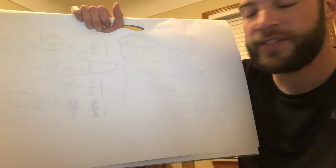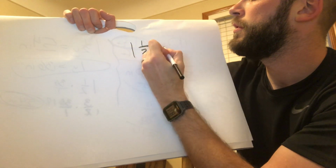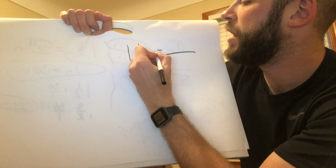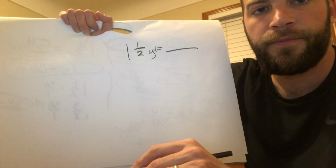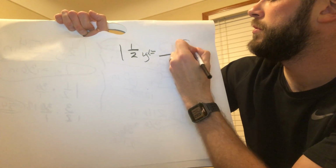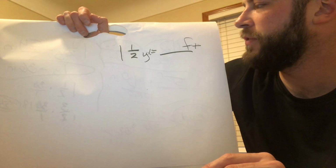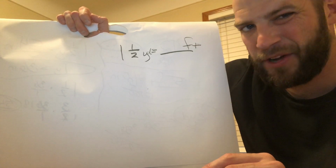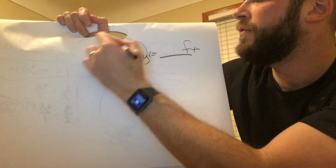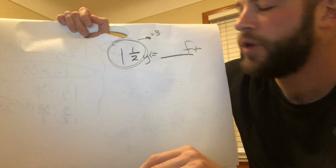1.5 yards. That's how many feet? So I'm going to write down what I know. I know I have 1.5 yards. And I also know that I want to figure out how many, sorry, I always put in Y for yards, it's YD. I want to figure out how many feet are in it. So how many feet are in 1 yard? 3. So if I have 1.5 yards, each one of those is going to turn into 3.